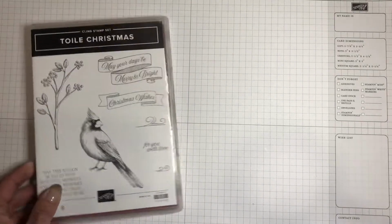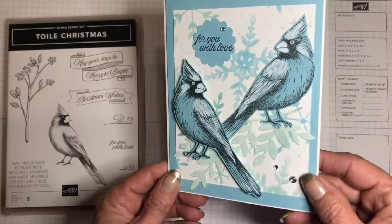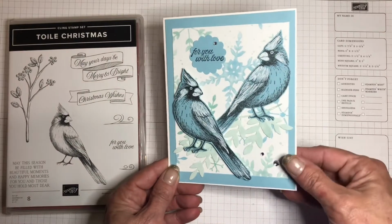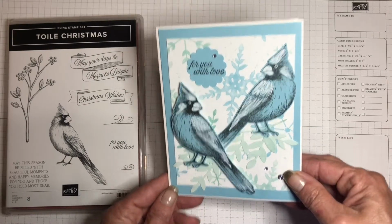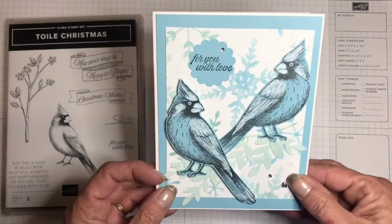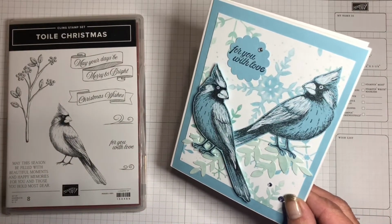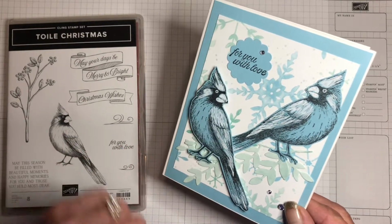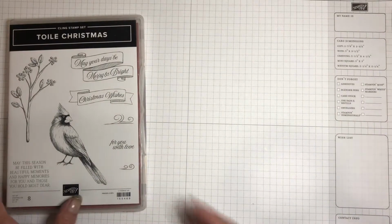So another stamp set that I used was the Twill Christmas, and I used the snowflake paper in the background, and I invented my own little bird to go with it. This bird I don't believe exists anywhere other than on paper. And I stamped him on the inside too. So another great place that this paper could be used is with the little bird. I'm sure you could do the cardinal in red and it would look good, but I really love the balmy blue. So that was with the Twill Christmas.